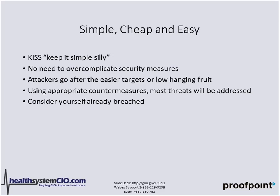Simple, cheap, and easy. Keep it simple, silly. That's not the term we're familiar with, so I figured I'd be PC here. But again, it does not need to be complicated. No need to overcomplicate security measures. Attackers, again, go for the easier targets, the low-hanging fruit. So the more things you put in place, the more likely you are to thwart the general efforts. Using appropriate countermeasures, most threats will be addressed.